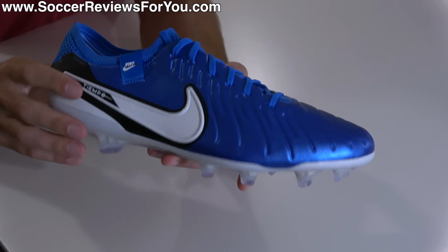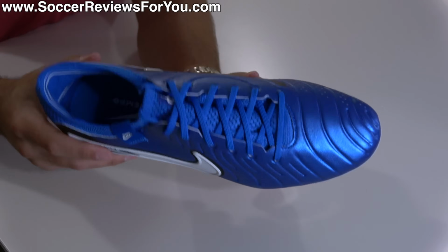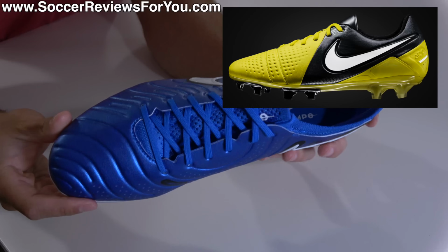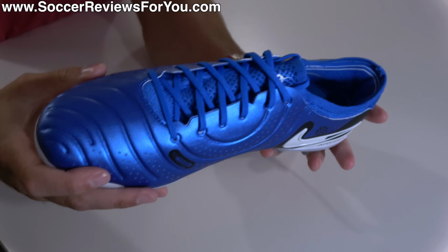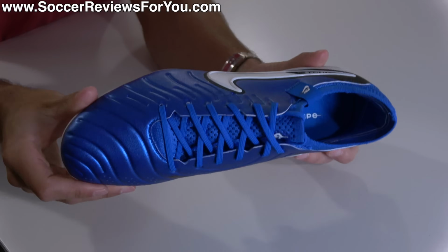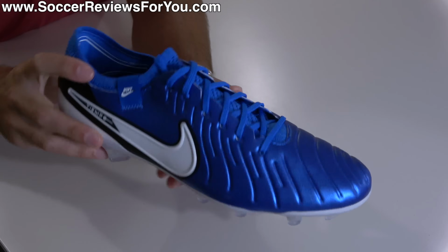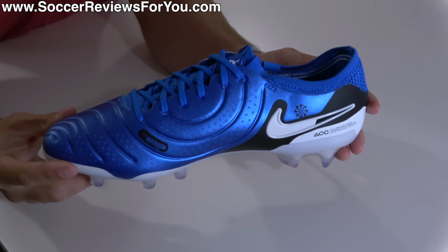While many fans of the Tiempo series might argue that this isn't a true Tiempo, what you could compare it directly to is a reincarnation of the Nike CTR 360 Maestri series, with this again basically just being an evolution of Kangalite material and pretty much taking over for where the CTR 360 Maestri 3 left off. For somebody looking for a boot that offers a leather-like feel without actually being leather, the Tiempo Legend 10 Elite at $240 is a really solid option.